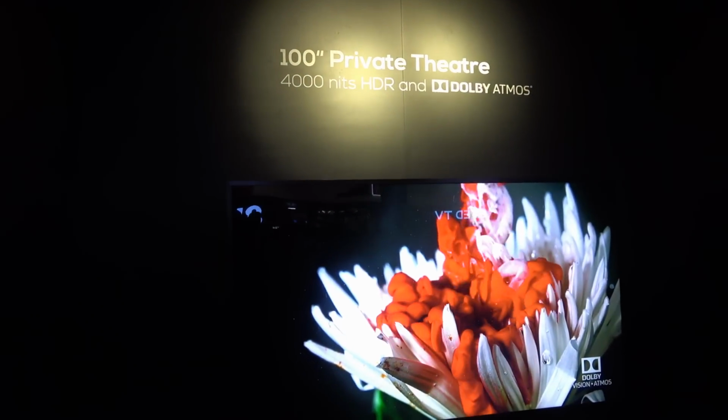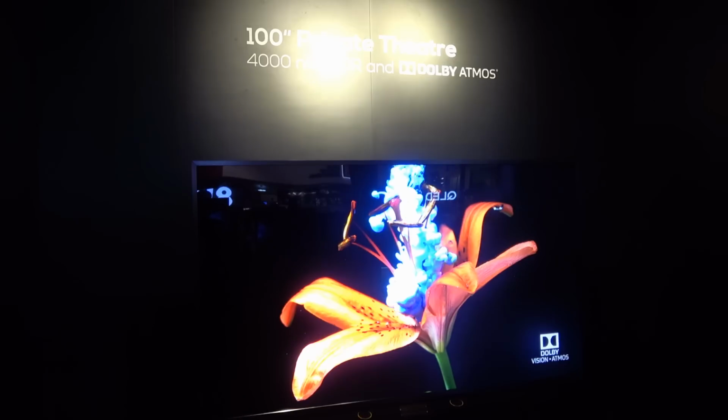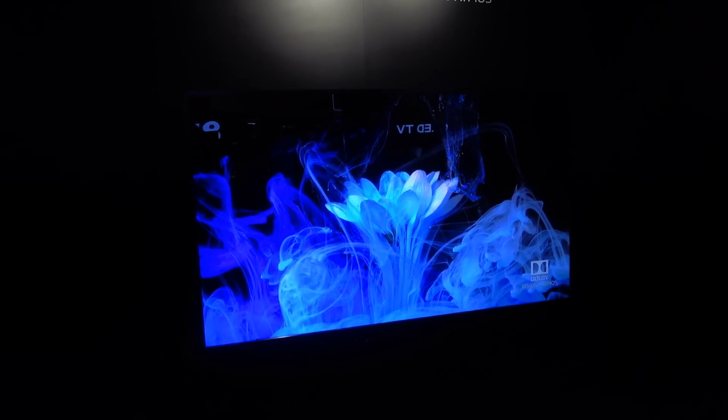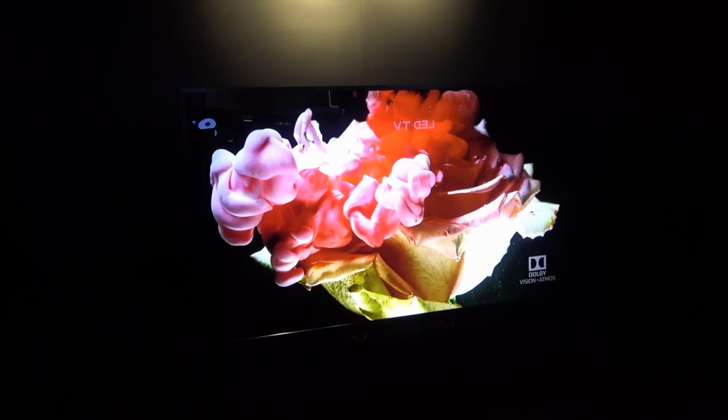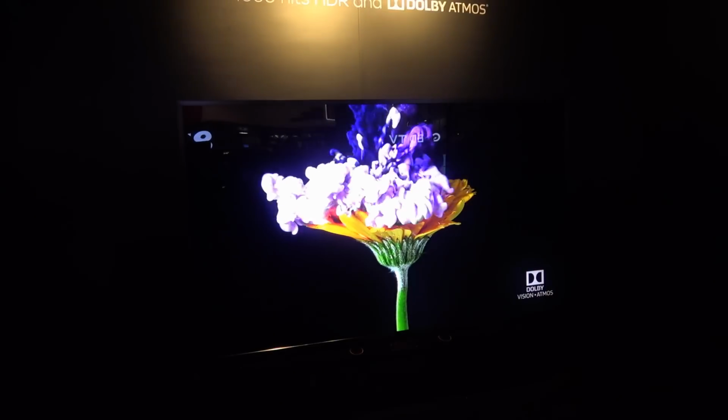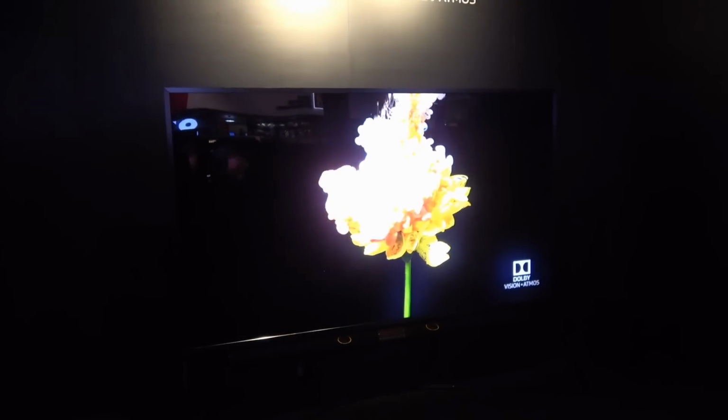Not currently announced for the US, but TCL is showing off this massive 100-inch Dolby Atmos TV here, the soundbar. It's absolutely stunningly beautiful, but no release date in the US. Often we see things go with TCL International first, hit the US later, so keep your eye on 100-inch TVs in the years to come.